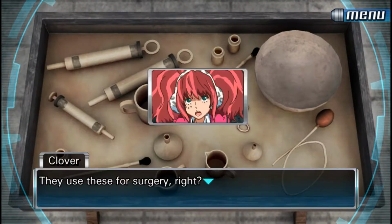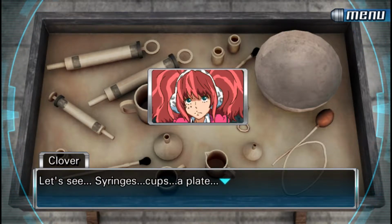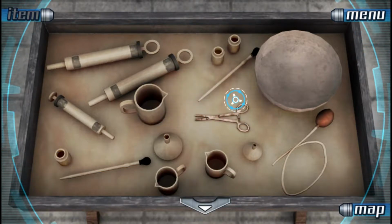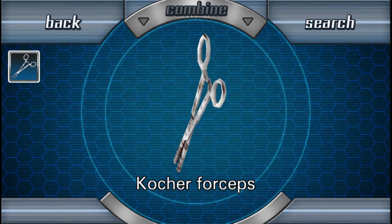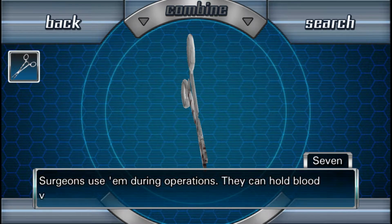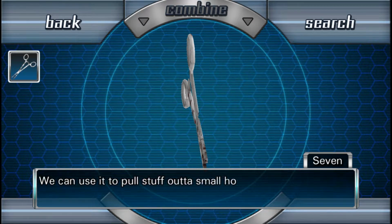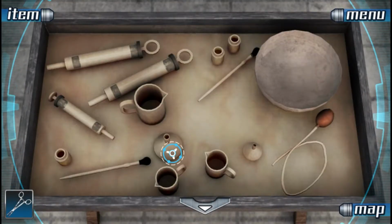Excellent. Tools. They use these for surgery, right? Let's see. Syringes, cups, a plate. There's a sort of scissorish thing. Kocher forceps. Are these scissors? They look kind of funny. No, that's probably a pair of Kocher forceps. Surgeons use them during operations. They can hold blood vessels shut and keep tissue out of the way. We can use it to pull stuff out of small holes or something like that. Okay. Nice.